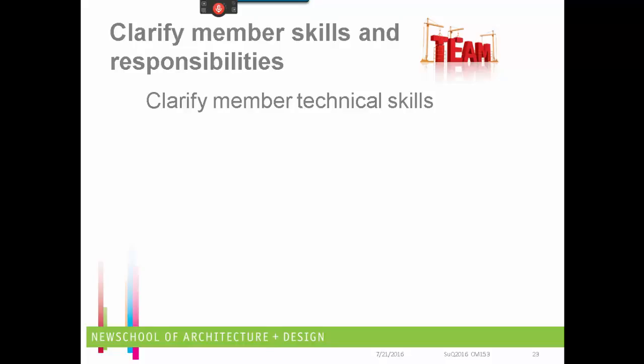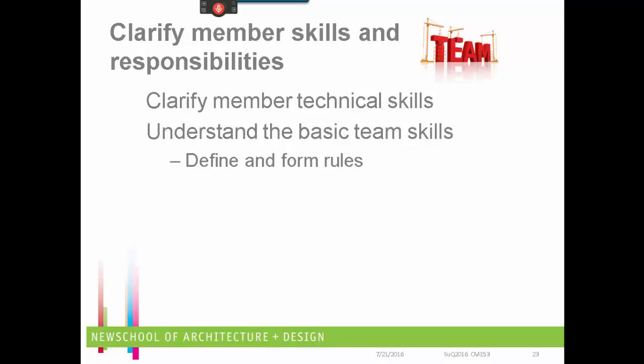You need to be able to take care of the technical capabilities of the various members of the team. You need to understand what their skills are. Are they more focused on research and data? Are they more focused on assimilation and output? Are they more focused on soft-sided things? What are the skills that the team has?